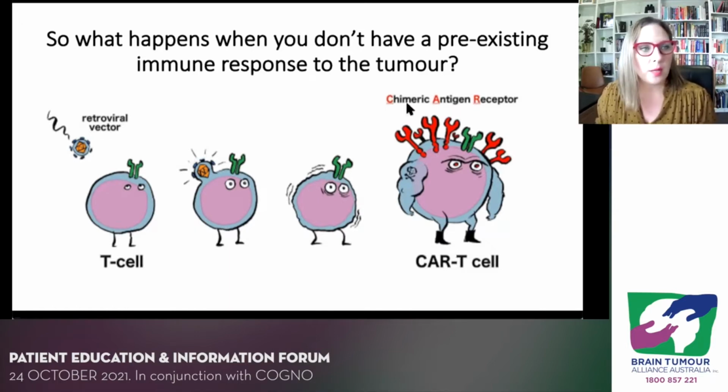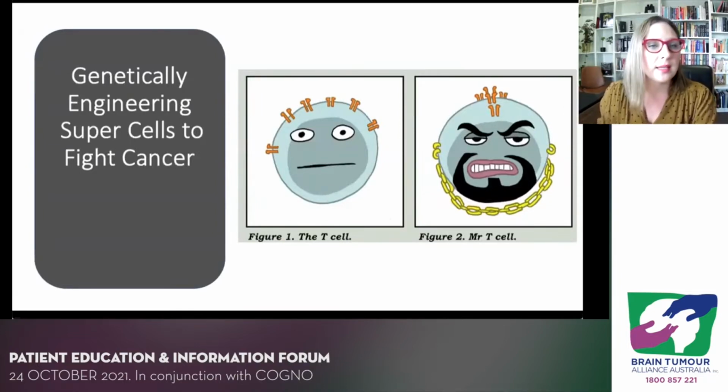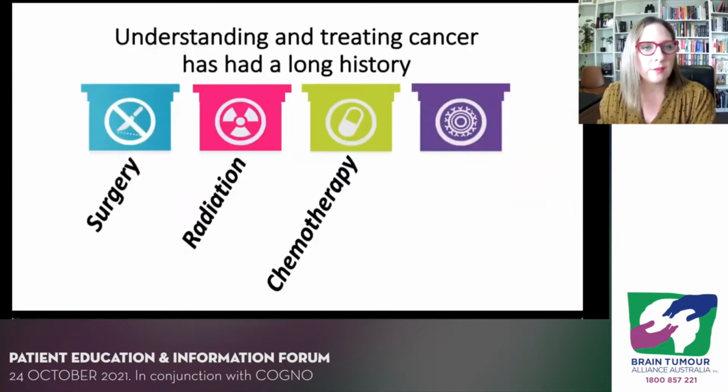And so this is what I'm going to talk to you about today, chimeric antigen receptor, or CAR T cells. So we're essentially taking patients' own T cells and beefing them up and making them into a Mr. T cell, which is a cultural reference point lost on the younger members of the audience. But those of you familiar with the A-Team, that's really what we're doing. So we're creating a living drug.